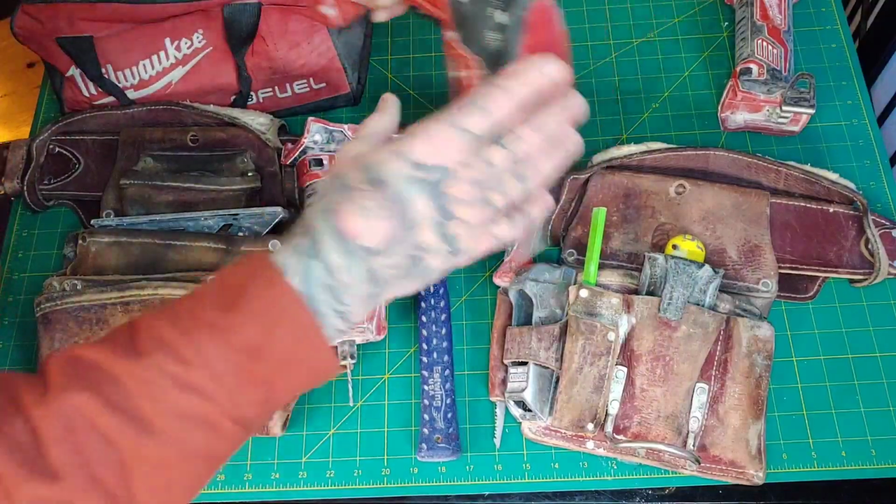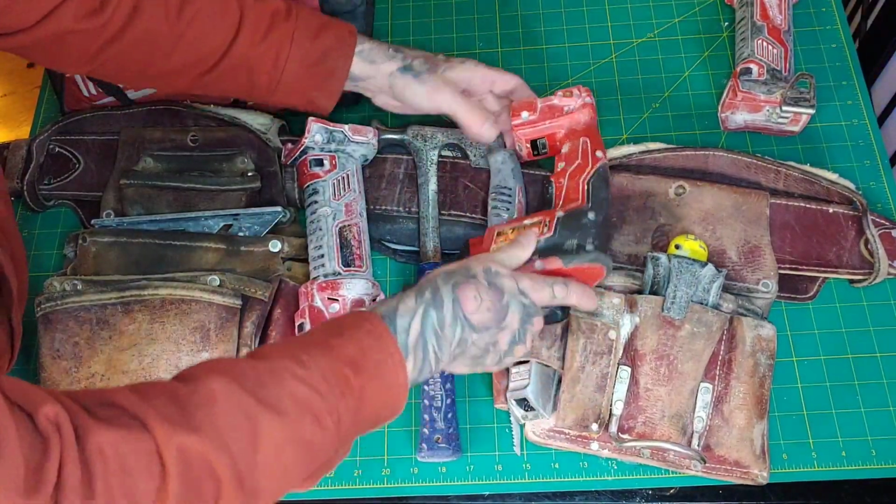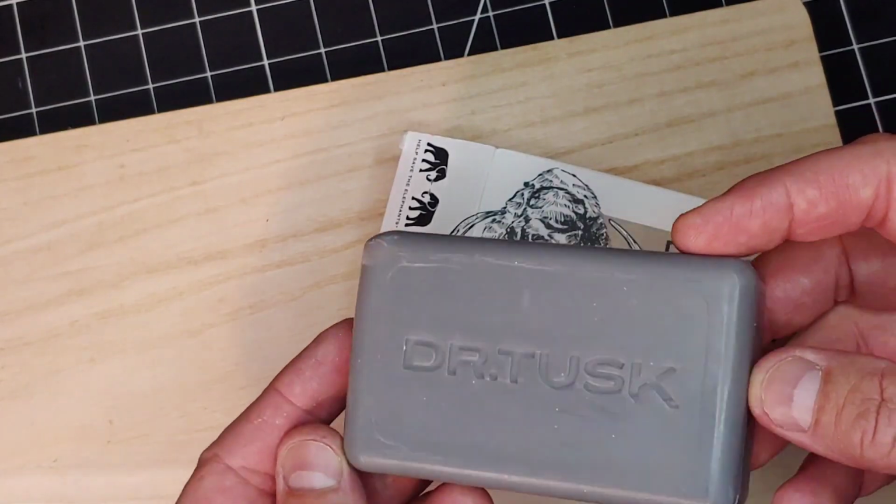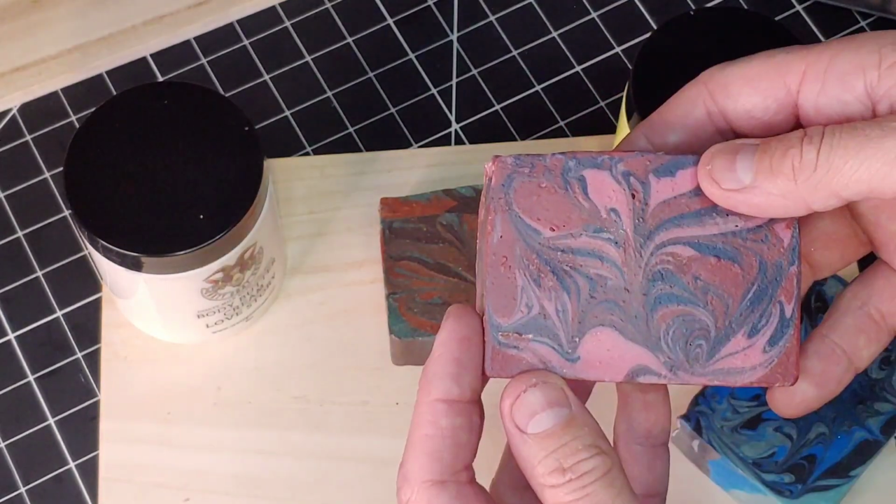Now that the studio is set up, I can make videos like this where I can do an overhead view of tool bags, boots, soap, scents, and anything else that we decide to do.